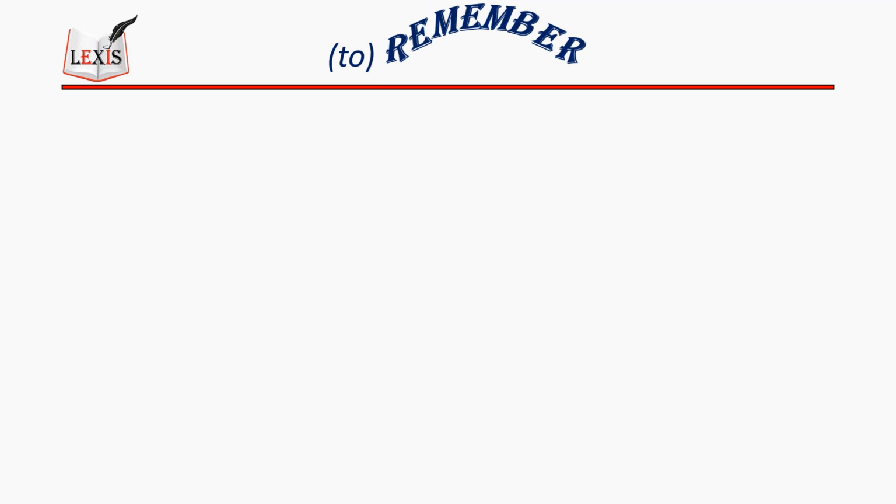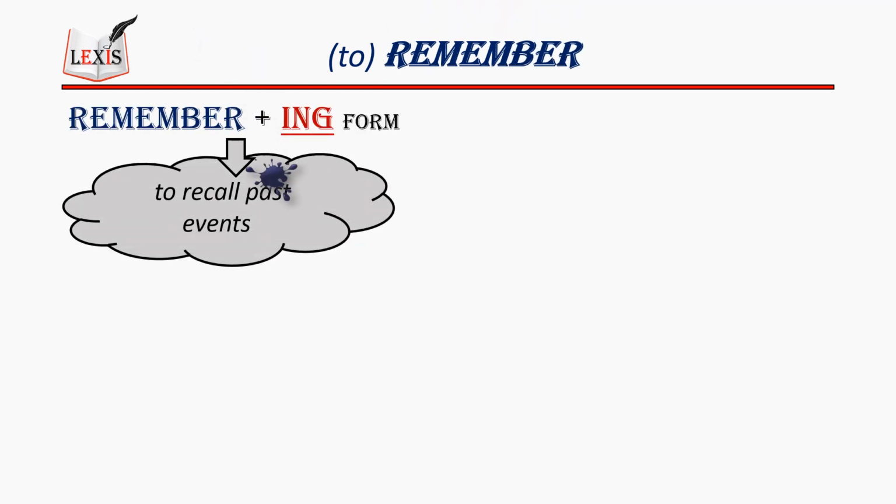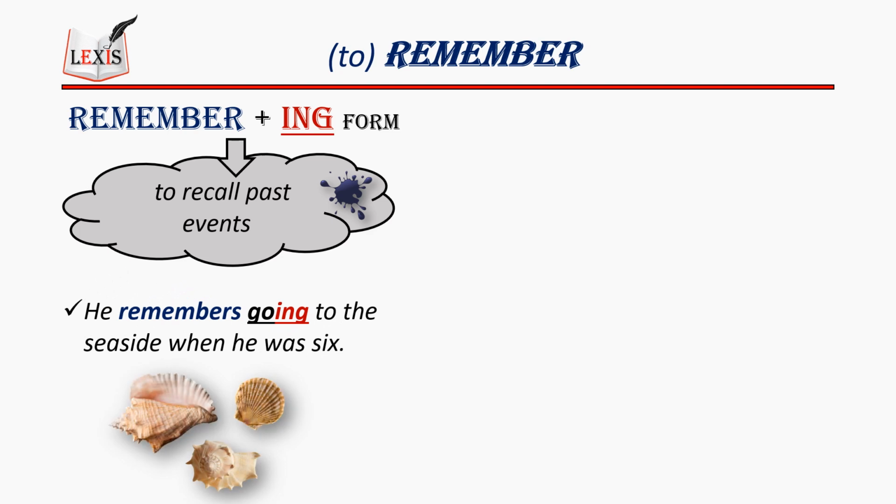To remember. Remember plus gerund is used when you remember something that has happened in the past. You have a memory of it, like being able to see a movie in your head. An example: he remembers going to the seaside when he was 6.